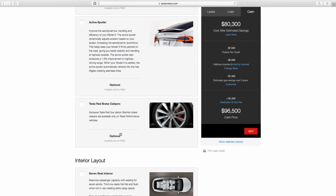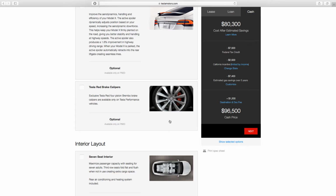Red brake calipers, it's optional. I'd say definitely go with that because they look beautiful. The red looks great. Unless you want it to be kind of subtle, then you don't want that.